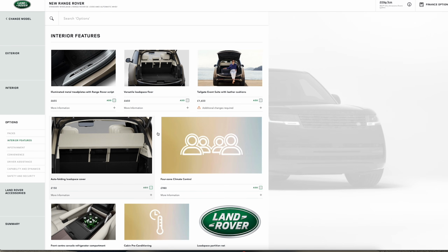So these are all the options that normally come at the end of the Land Rover configurator. So this is the tailgate event suite with leather cushions, quite a nice option to have if you're sitting in the rear, and I quite like that. So we're going to add that on the car today. It's £1,600 to do that though.